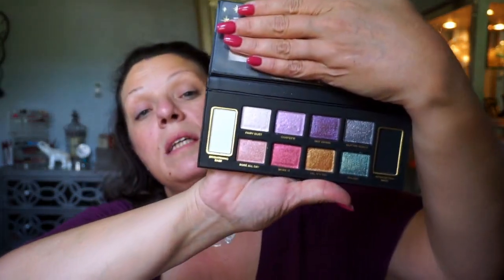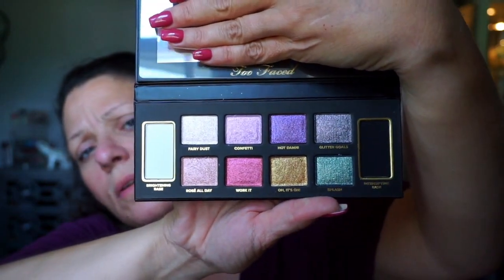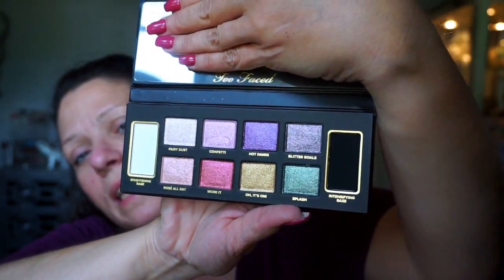I'll play with it, figure out what I'm going to do with it, and probably do a tutorial on this as well. So if you haven't seen the inside of the palette, here's the inside of the palette. Pretty colors, pretty colors. Let's see, what else did I get?